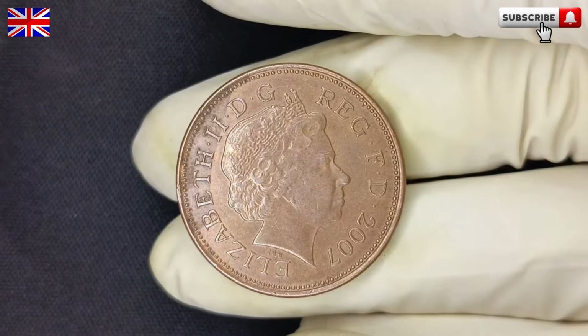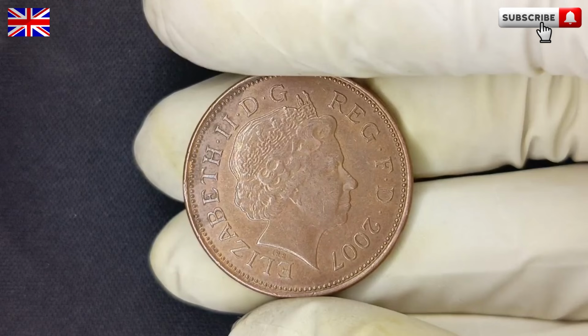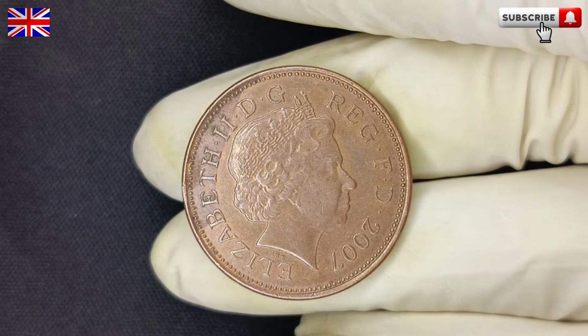Yes, this is no ordinary coin. This is the 2007 edition of the Elizabeth II 2p, a numismatic gem that has captured the attention of collectors and historians alike.